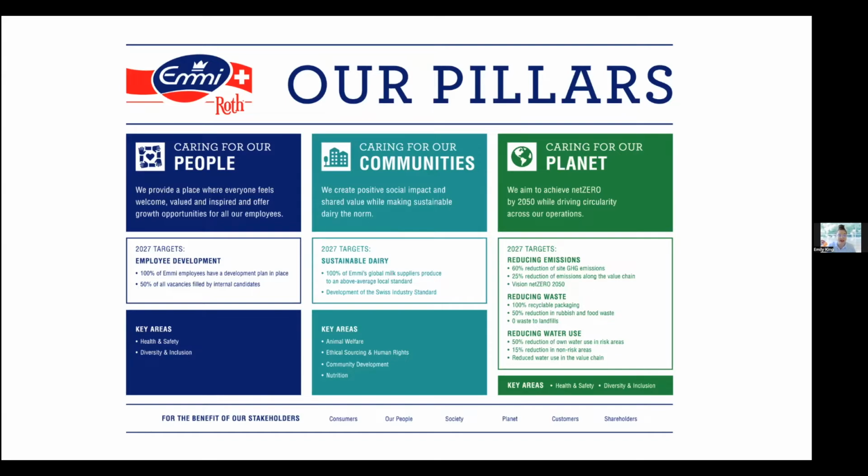We have a giving and caring committee that focuses on communities. And we're now doing some research and some supportive actions around sustainable dairy, and then caring for our planet. So this is really the inspiration for bringing native plants into our scope. We're going to be, by 2027, reducing our emissions by 60%. Eventually net zero by 2050. And sooner is our hope and our plan.